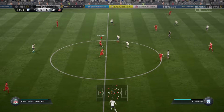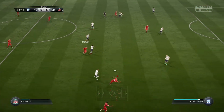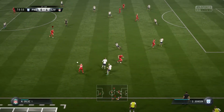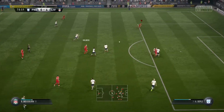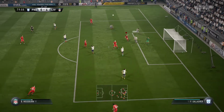Pass, pass, pass, and the player with the ball has so many options, so they work so hard off the ball to make those options possible. Yeah, and it's not been passing for passing's sake either. They've made inroads into the enemy territory. Shots on here. Oh, well saved.